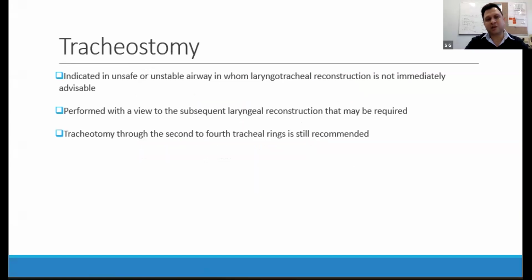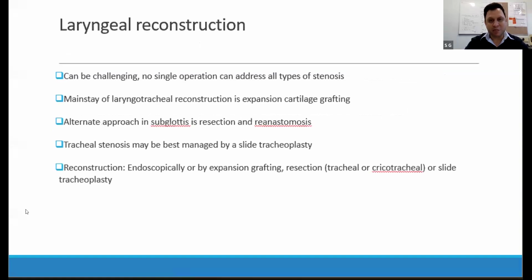Other options which can be considered for subglottic stenosis include a tracheostomy, which is indicated in an unsafe, unstable airway, in whom laryngotracheal reconstruction is not immediately available, and also performed in view of subsequent laryngeal reconstruction, which may be required. A tracheostomy is generally done at the second to fourth rings, which we know of.